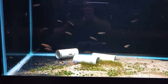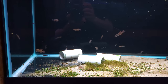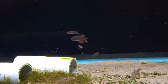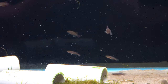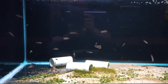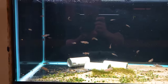There is a rumor going around that they are illegal to keep. I'm not a lawyer, I guess I should say that, but the people I've talked to are the authorities on this area, and they have told me that these are fine. So they're fine. I'm going to keep bringing them in and distributing them and trying to get them spread throughout the hobby until the authorities tell me otherwise. But I'm not doing this in secret. They know me. They know I have these fish. We've talked about it. We're good.